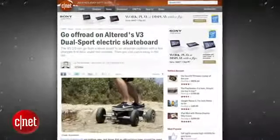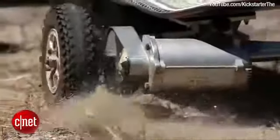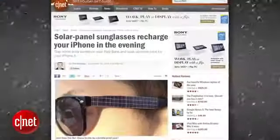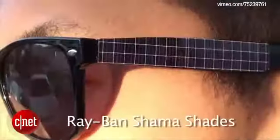Or take a quick ride on an all-terrain electric skateboard. Or why not get a pair of these solar-powered sunglasses to charge your smartphone? Check out more from the Island of Misfit Tech at the Crave blog.